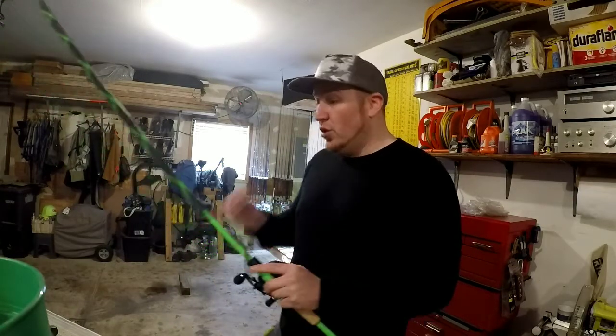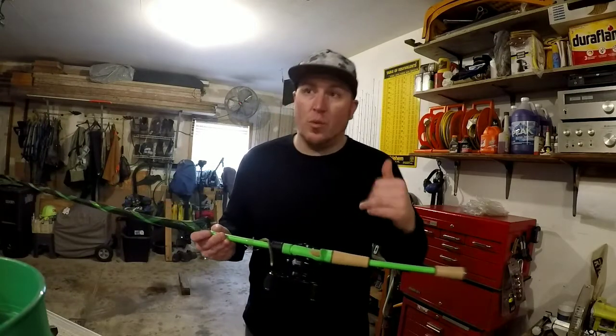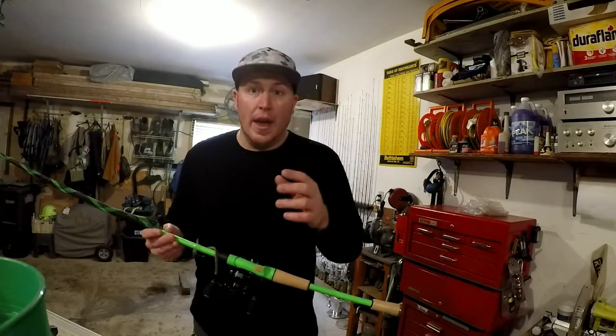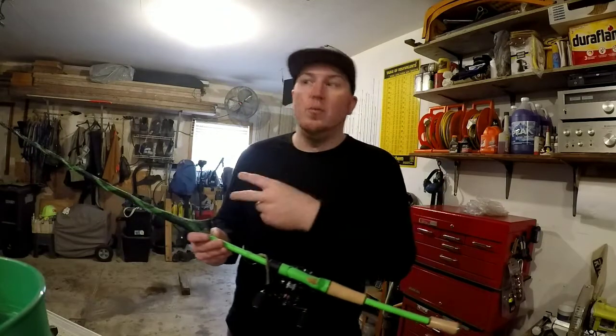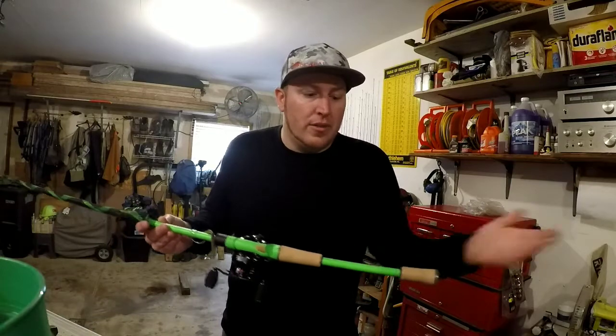So if you're looking to buy one, I got this at Dick's. I had a $20 off $100 coupon, and basically what I did was buy 2 packs of Pit Bosses that I wanted. Got the rod basically for $80.